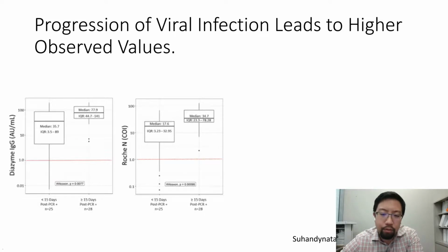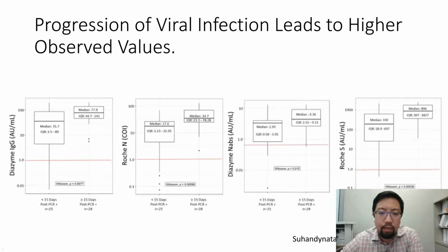But during the start of this study, Diazyme and Roche came out with new assays. Diazyme came out with a functional neutralizing assay called the Diazyme neutralizing antibodies assay, and Roche came out with the Roche S assay, which is a total antibody assay that is directed against the spike protein.